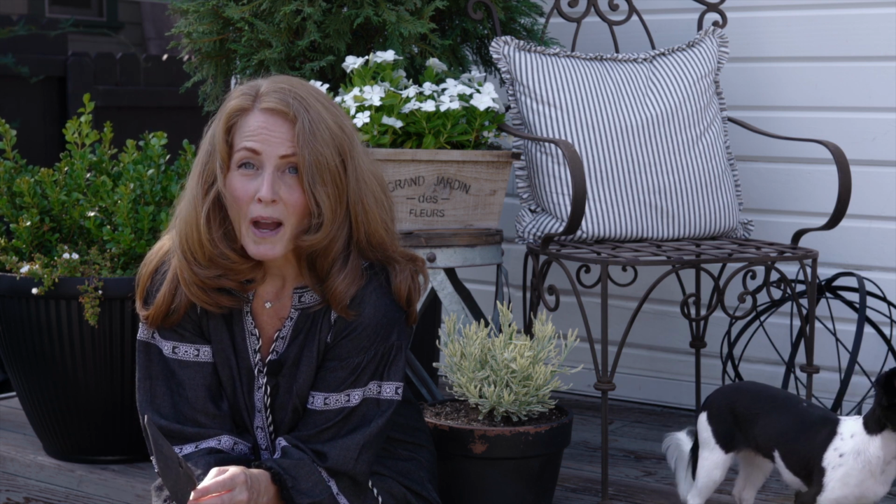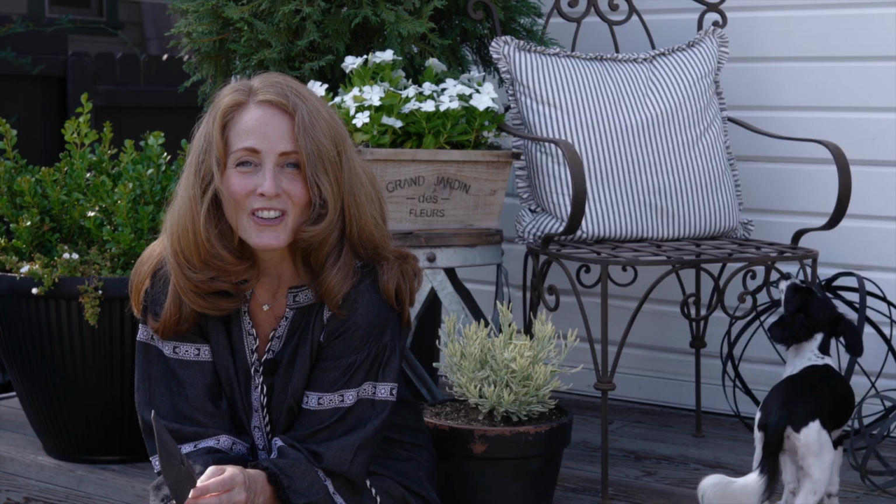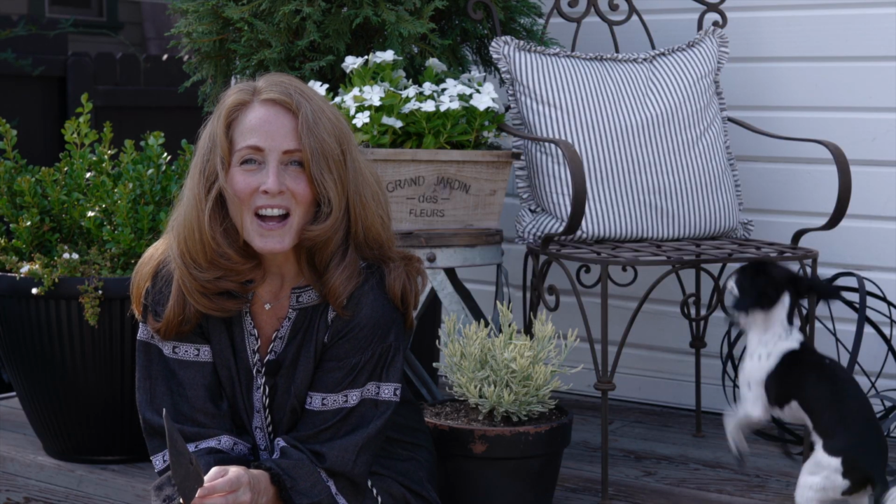Let's dive into lesson number 4. That is to buy plants in odd numbers. It just looks better in the garden. 3, 5, 7, 9, you get it. Upwards from there, depending on how big your garden is. And don't buy just one of each plant that you like, because that is not creating a garden. That is creating a not well-stocked garden nursery.